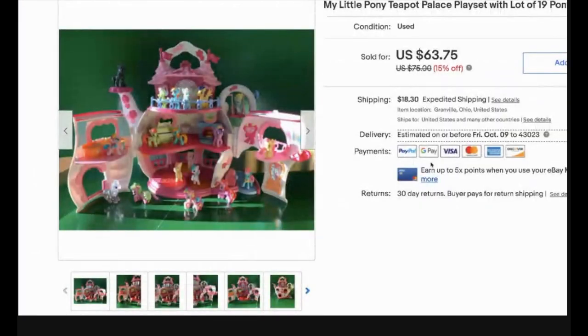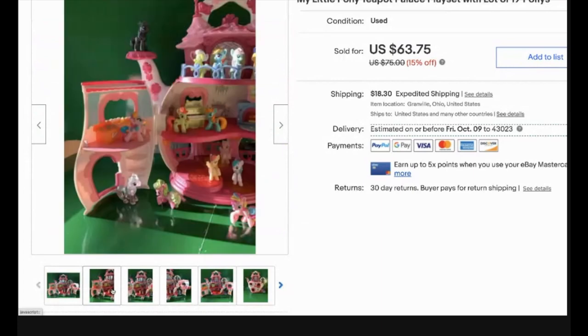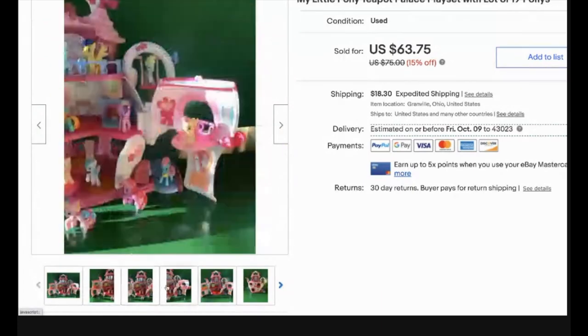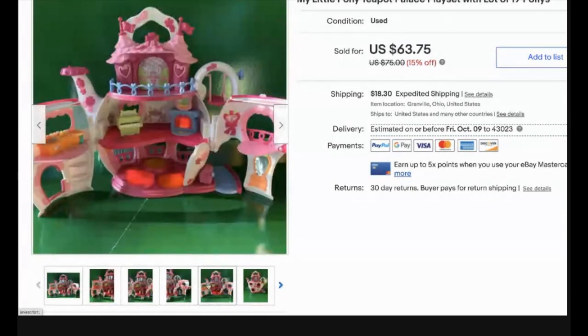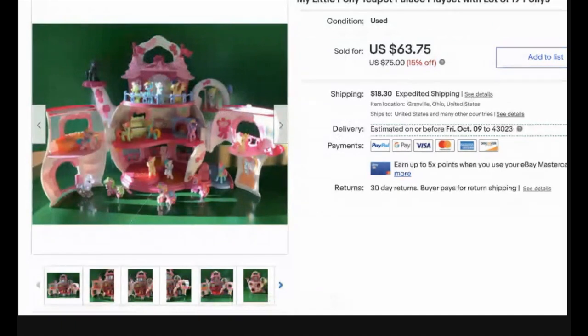The next item I sold is this My Little Pony Teapot Palace playset. I probably had $5 to $7 in this. I pick up My Little Pony all the time at garage sales. Sometimes they're in the free box. And then I got the playset. I think the playset was like $3. And then I just add the ponies in and sell it like that. And I sold this for $63.75 and the buyer paid shipping.